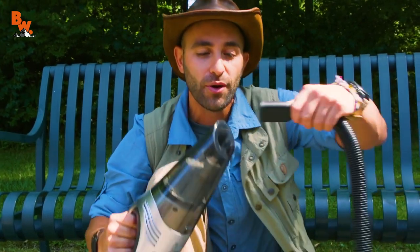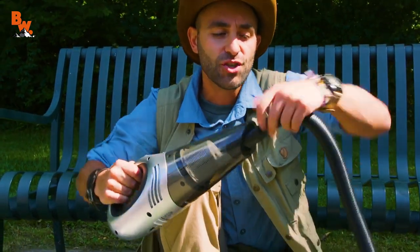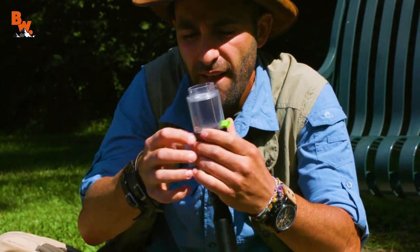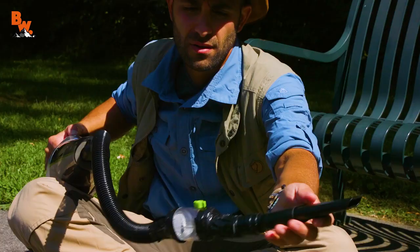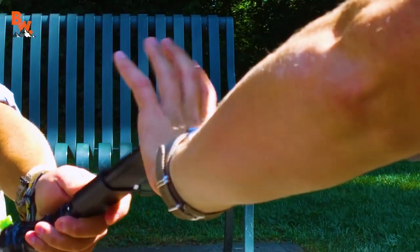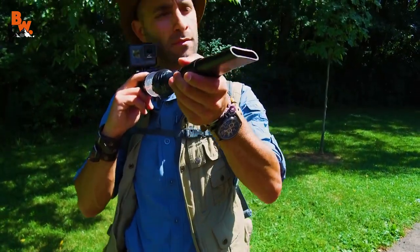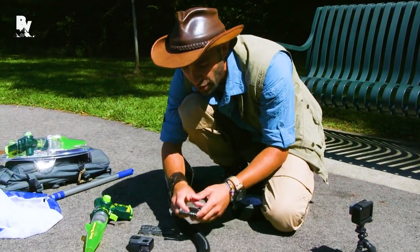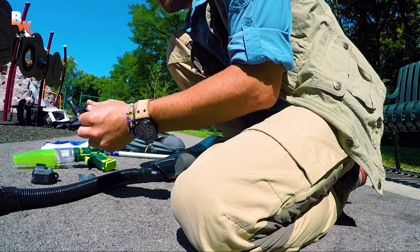Now what I need to do is reconstruct this where I'm gonna actually cut the hose and duct tape the capsule in between. Then I'll be able to use this end with the nozzle, which has great suction power. And then I think we're gonna be ready to go out and start searching for some yellow jackets. Oh, I almost forgot. I am gonna mount the GoPro on it as well.